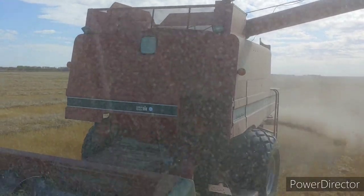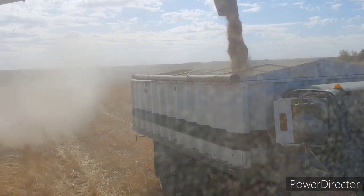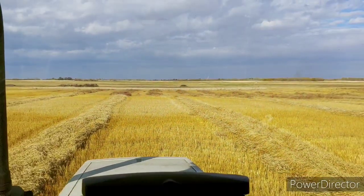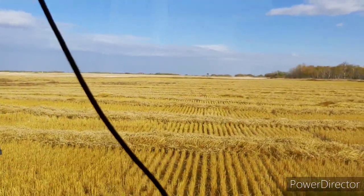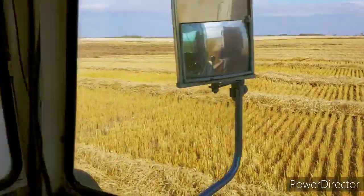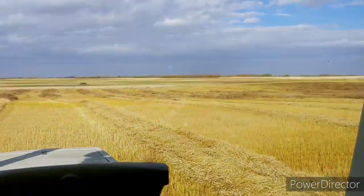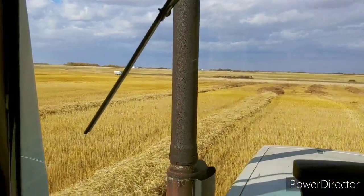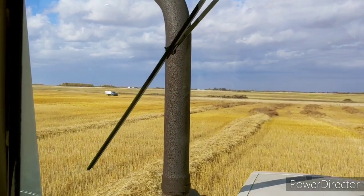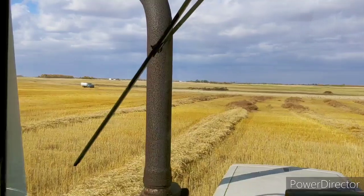Combine sure unloads slow. Oh yeah, I'm gonna put the phone down so I can pay attention more. Getting down there, probably 10 acres left. Harvest 2020. So all this kochia to push through the chopper just cleans it up. The one bin is full again, so then I gotta go and swap the auger over to the other bin to finish filling that one.